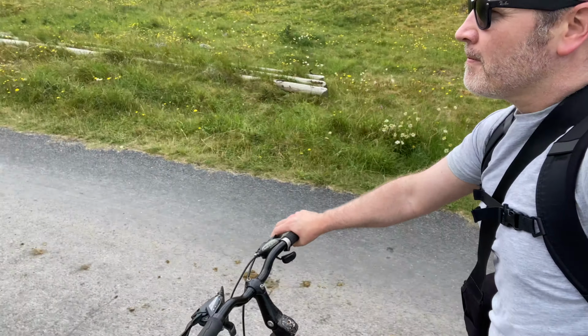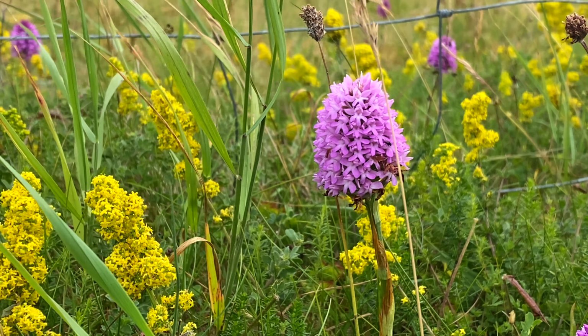Cycling around it, it really is one of the most beautiful places I've been to in Ireland, and it was exactly what I needed, just really good for the soul.